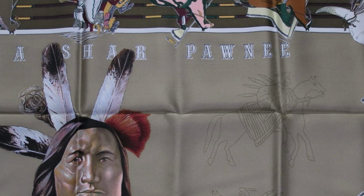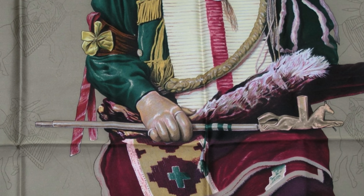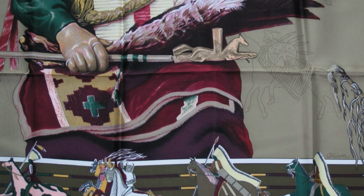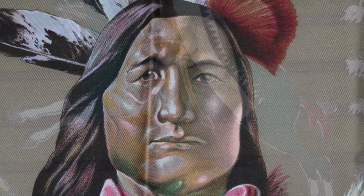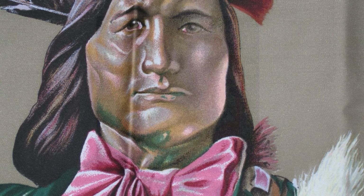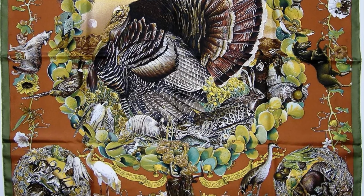These silk scarves are not only collectible, but also symbolic narratives that explore themes like Texas wildlife, Native American culture, African American heritage, and spiritual allegory. The exhibit also has contextual materials exploring the story behind Oliver's relationship with Hermès, facilitated, as I mentioned, by Lawrence Marcus of Neiman Marcus and Jean-Louis Dumas of Hermès, who were captivated by Oliver's talent and vision.